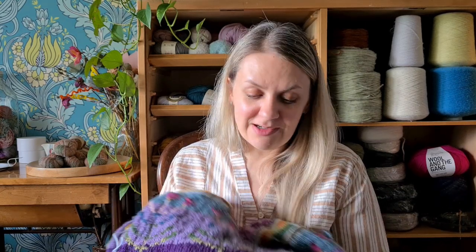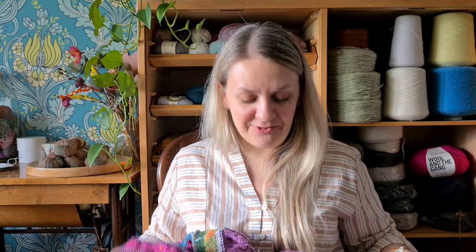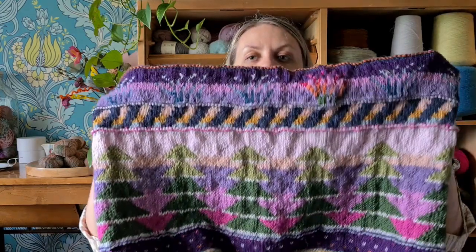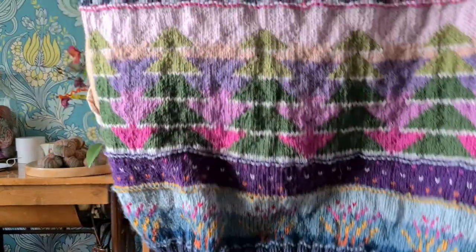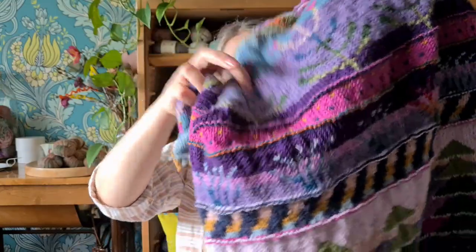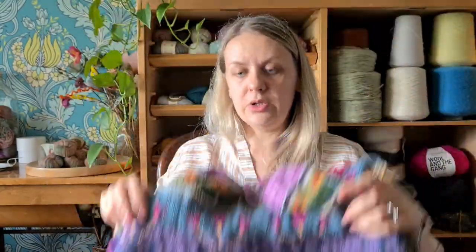And I think that's wonderful, that they are timeless pieces, that you can still wear them 30 years later. Yes, they are a bit wild and colorful, but why not? Why not? This is my happy garden sweater. And it's gonna be quite long, as you can see. It's gonna be long and cozy.